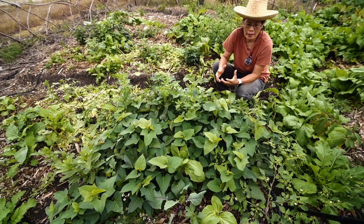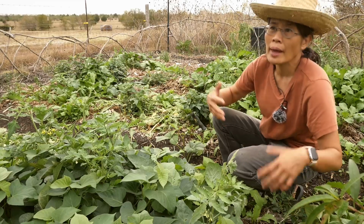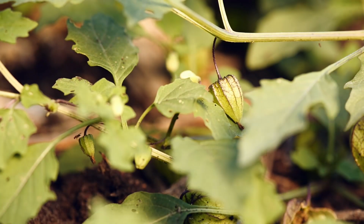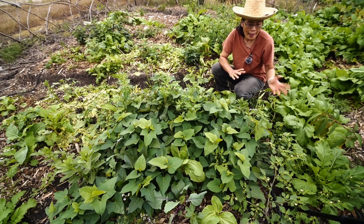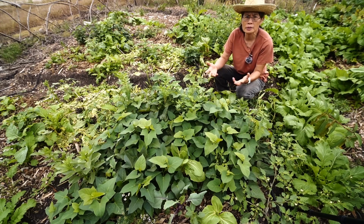Since the weather here is so unpredictable, I basically watch what the native plants are doing and then try to plant accordingly. For example, over here is the Texas ground cherry, and it's still blooming. It sprouted after the weather cools, and then it starts to flower and fruit. When I see the Texas ground cherry sprouted, I start to put the cool season vegetable seeds down.